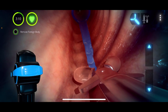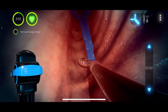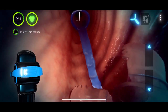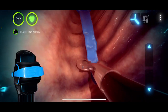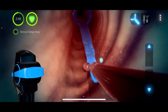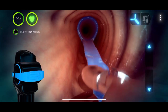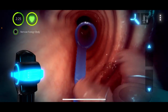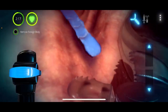We have to very carefully manipulate this object out of the airway. We are not close enough. I'm very nervous. This case has always been one that makes me a bit nervous. Have a grip on the object. The object is pretty firmly lodged in there. We just got some upwards mobility on the object.